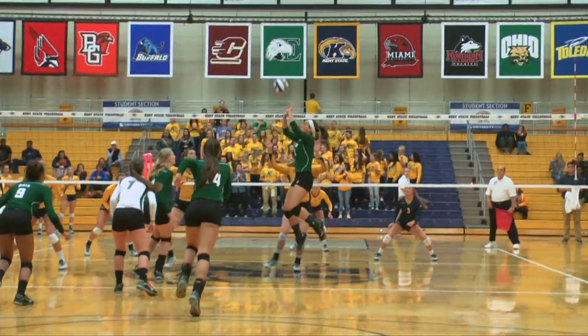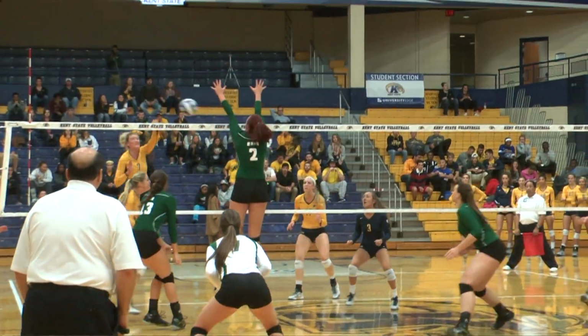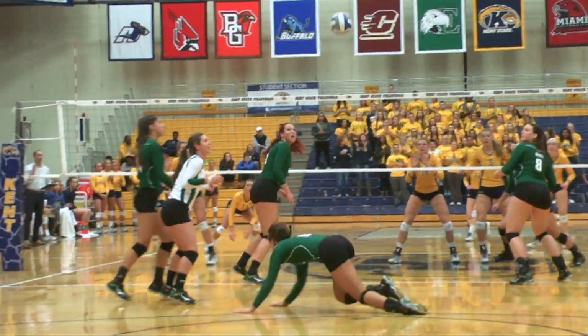Success in volleyball starts with a strong defense. It's something that we stress every day. We want to be a great defensive team. I think it's a really rare day that we don't talk about it. It starts with our serving, it then goes to our blocking, and goes to our back row defense.